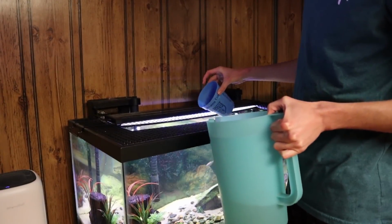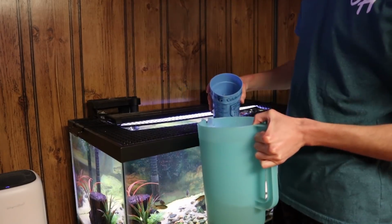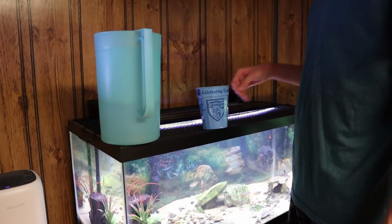And now to acclimate these guys to their new tank, I'm just gonna get a scoop of tank water about every 5 minutes and add it to this pitcher, and that'll just get them adjusted to the water parameters, and the temperatures will start to meet in the middle over time. So I'm gonna do that, and I'll see you in about 15 minutes.